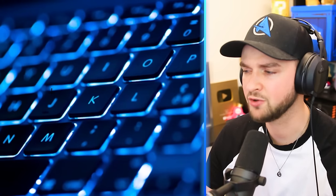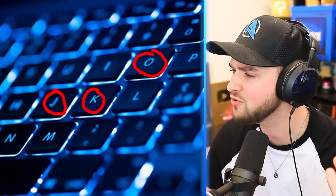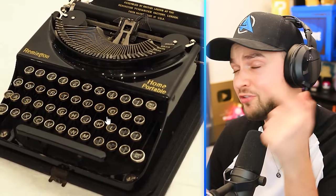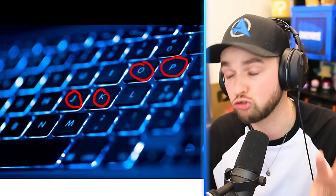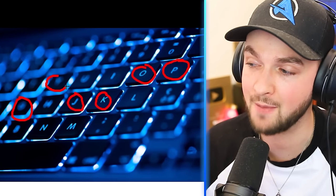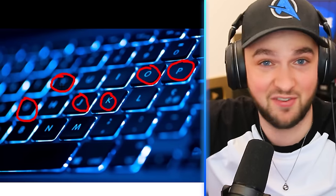Very smart. You ever wondered why on a keyboard you've got J next to K and O next to P? Why isn't it in alphabetical order? When keyboards were first designed, they looked a little bit more like this. But notice how the letters are still in the same order as they are on our keyboards. It was actually to slow people down from typing so they couldn't type too fast, so that the keys wouldn't get jammed from typing too quickly. But now everyone can type so fast, it doesn't even matter.